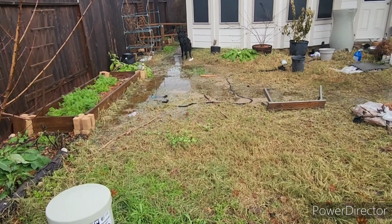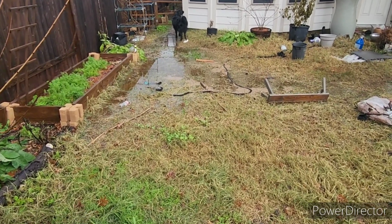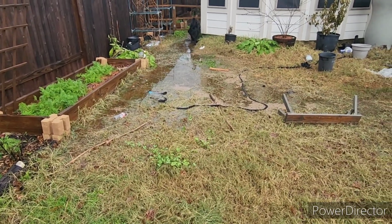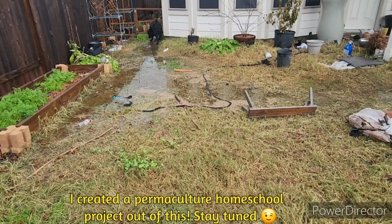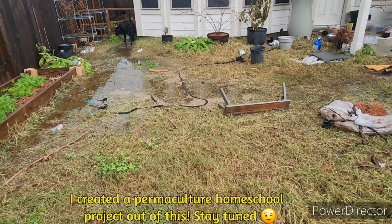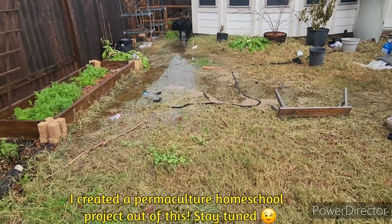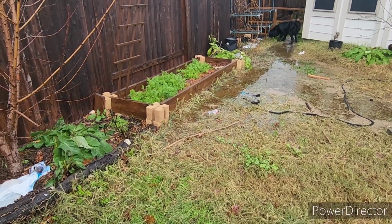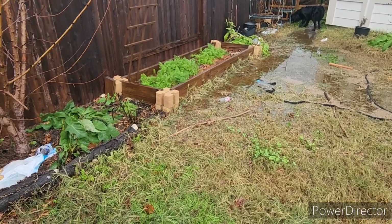But these are things that you should think about when you're building your homestead, when you're building your garden. What plants like to go where, who could deal with this type of water. It doesn't happen all the time, but you see when it happens, it's like doing the most.